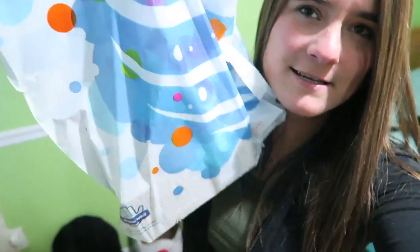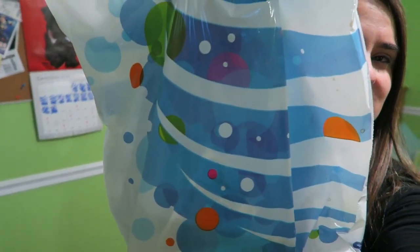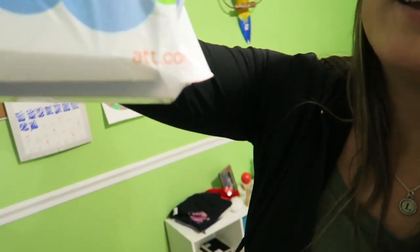Okay, so what does this look like, huh? What kind of bag does this look like? You look in the corner, it says AT&T. What do you think that means? Okay, so let me just bring this. I'm actually gonna do this in the guest bedroom, just cause I can. Okay, so here's the AT&T bag here, awesome.